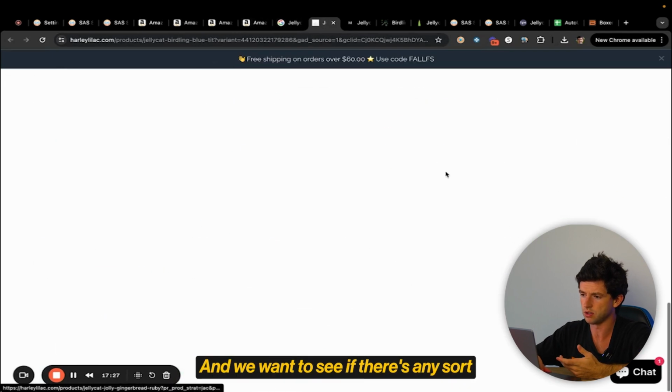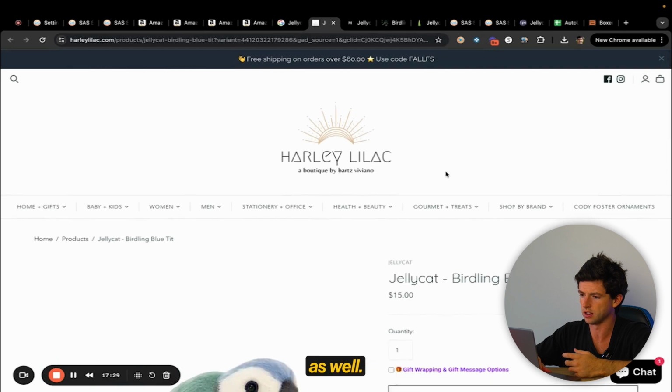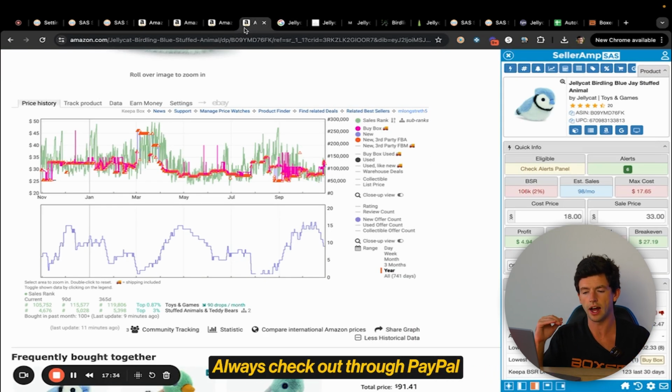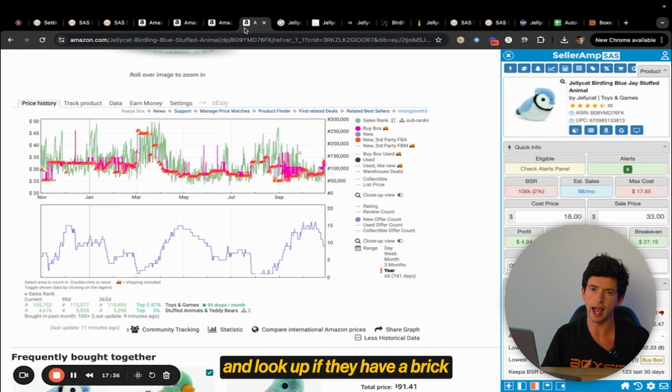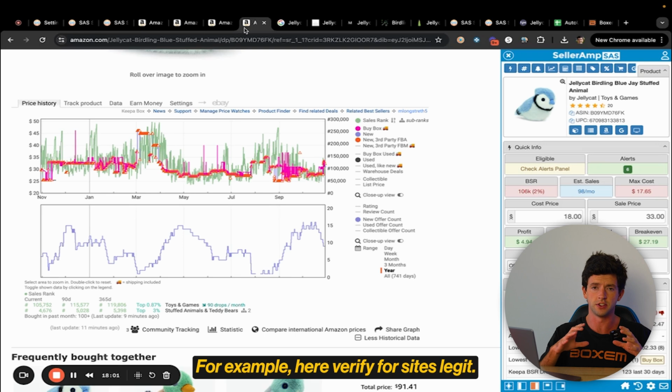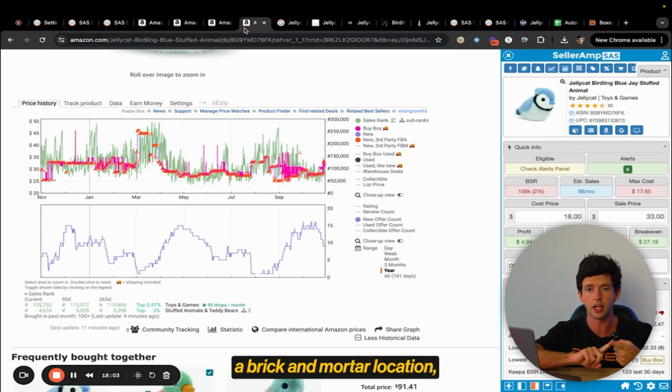And we want to see if there's any sort of coupon we can take a look at here as well. And it's always a good idea to verify if a supplier is legit. Always check out through PayPal for speed and security, and look up if they have a brick and mortar location. To verify if a site's legit, you always want to see if they have a brick and mortar location, see what their Trustpilot and their Google reviews look like, and always check out through PayPal for added security and speed right there.